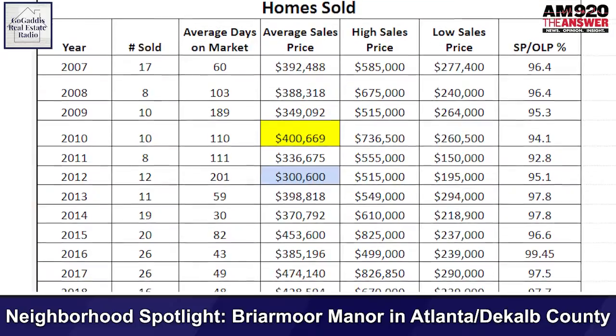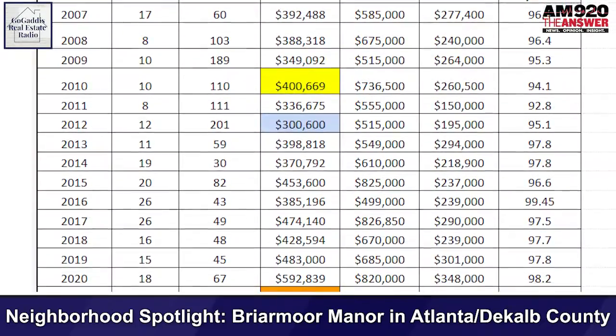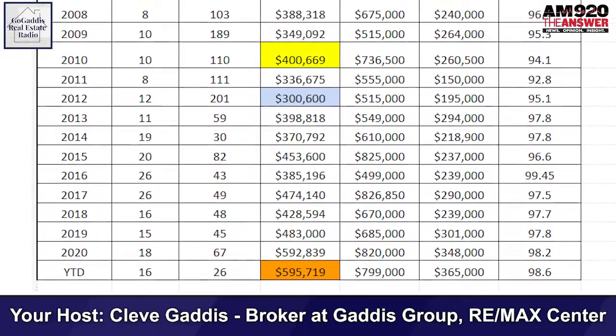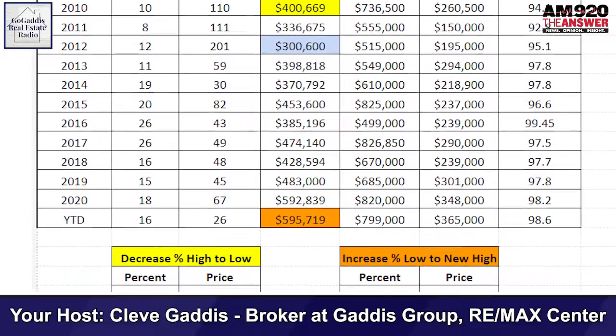Year-to-date this year, 16 homes sold. They've taken 26 days on average, which is a little bit higher than the Metro Atlanta average, but it's still a very good average. Went from 45 days in 2019 to 67 days in 2020 to 26 days in 2021. Average sales price, $595,000, so it just went up $3,000 over last year. Prices are still moving in the right direction, though, from a low of $365,000 to a high of $799,000.